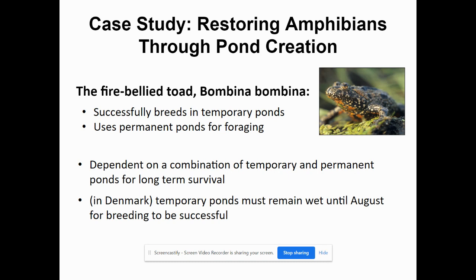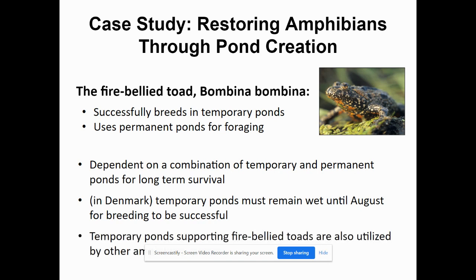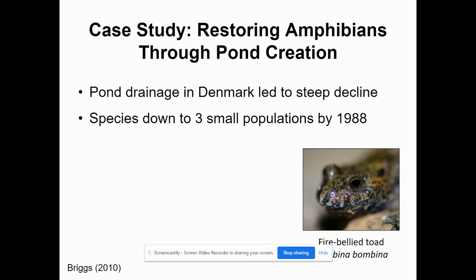So the ones that live in Denmark need to have temporary ponds that remain wet until at least August. Otherwise, the breeding cycle does not complete. And the temporary ponds that support fire-bellied toads are also used by other amphibian species. So again, an attempt to look at what these fire-bellied toads need ended up having a cascading positive effect for other amphibian species as well.